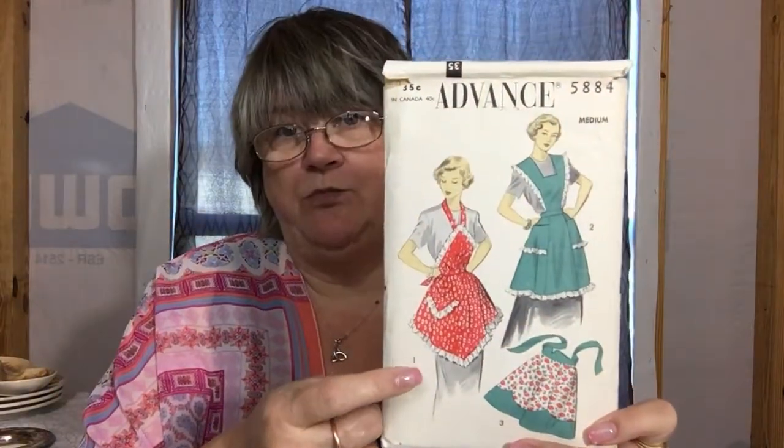So this one is one of my favorite apron patterns. Like I said, I have made aprons from this one. And most of these patterns really aren't worth that much. Don't get me wrong, there are some patterns that are worth some good money. There are some Vogue patterns that are worth some good money. But there are only certain ones. I don't collect them for the cost because I don't plan on selling any of my patterns. So if you're planning on selling patterns, I suggest you get on eBay or Etsy, whatever selling platform you choose to sell them on, or use as your resource to look for hard to find patterns or patterns that have a high value. That's what I would do.